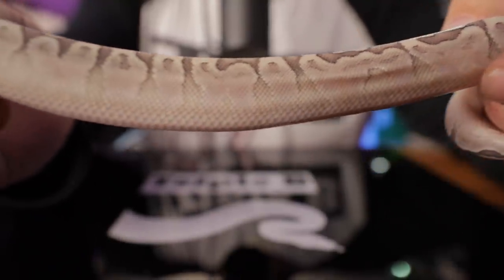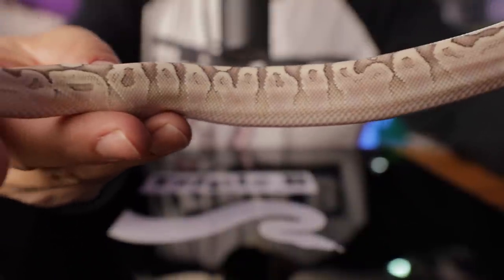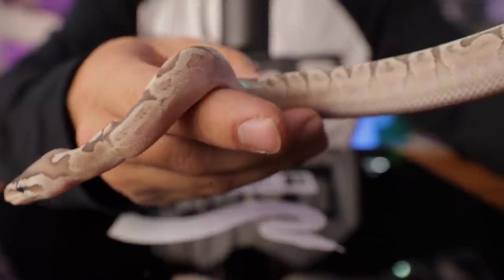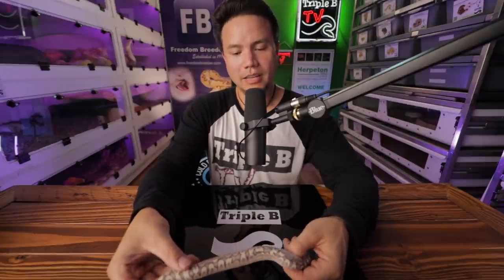Bamboo is a beautiful gene. As overpowering as it is, it's nice that it's at least a pretty overpowering gene, and they stay nice into adulthood. They don't change much into adulthood. They stay very much like this, which is really cool, because a lot of ball python morphs out there change a lot as they age, but bamboo just stays pretty damn consistent.